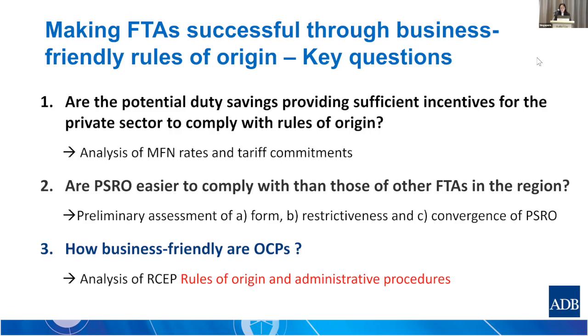You can look at the form of the rule, whether it's regional value content, CTC, or a specific working or processing operation, etc. You can look at the restrictiveness, and also the convergence, whether between different agreements the rules tend to be similar or not. And the last question, the one we will discuss more extensively today, is about the administrative procedures related to origin. Even if the company is able to comply with the rule, because you are able to produce locally and have enough local content, how are those rules applied at customs? What are the requirements? What do you need to show at customs to prove that you comply with the rule? And how do things work? This is what we are going to discuss today in the context of trade facilitation.